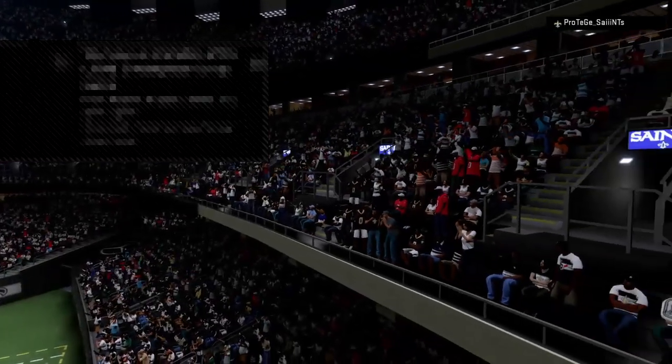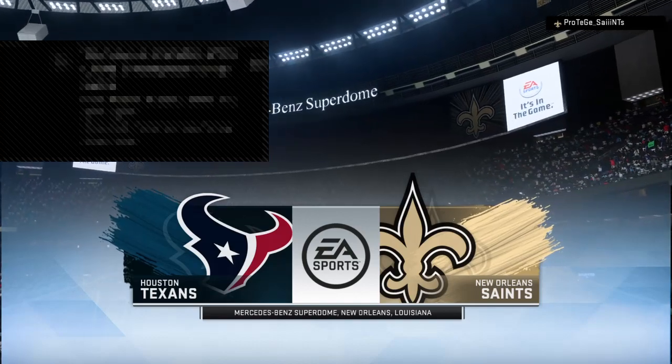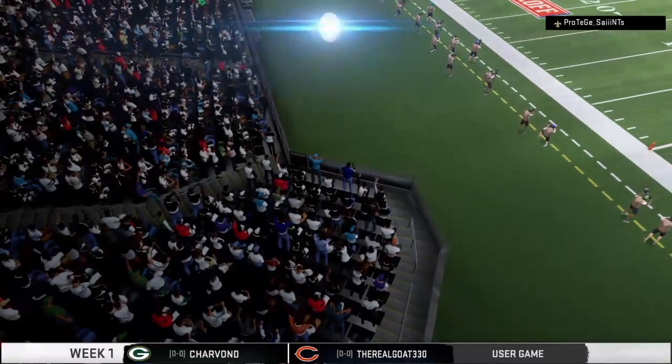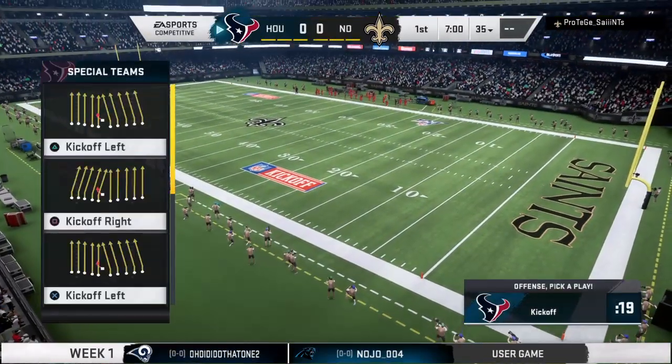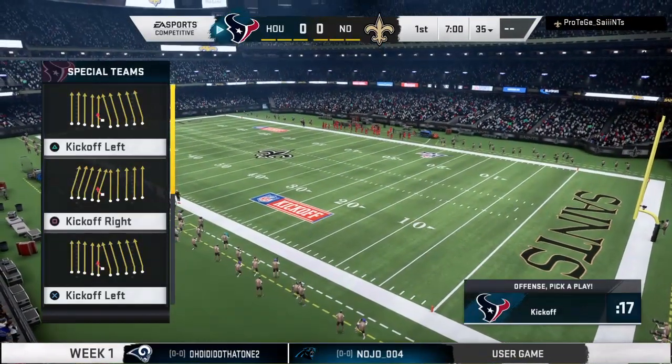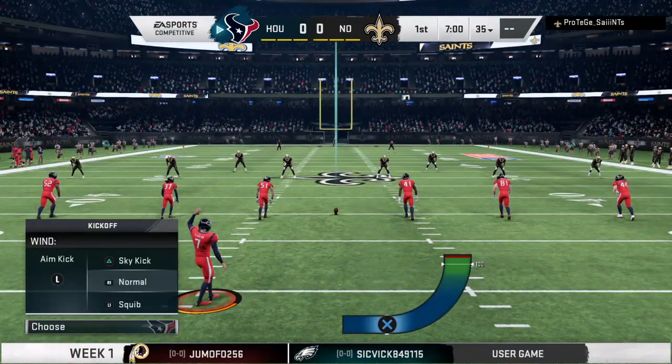From a city that's played host to 10 Super Bowls, here's a look inside the Mercedes-Benz Superdome in New Orleans. This is what it looked like just a moment ago in the heart of New Orleans. Folks, there's no place for this noise to go in the Superdome. It is loud, and these fans are ready for football as their Saints get ready to do battle with the Houston Texans.